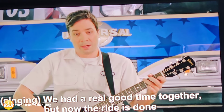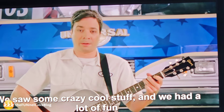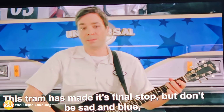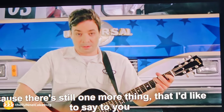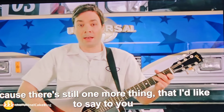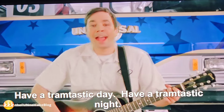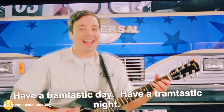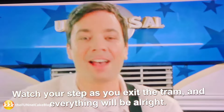Time together, now the ride is done. We saw some crazy cool stuff, and we had a lot of fun. This tram has made its final stop, but don't be sad and blue, 'cause there's still one more thing that I'd like to say to you. Have a tram-tastic day. A tram-tastic night. Watch your step as you exit the tram, and everything will be alright.